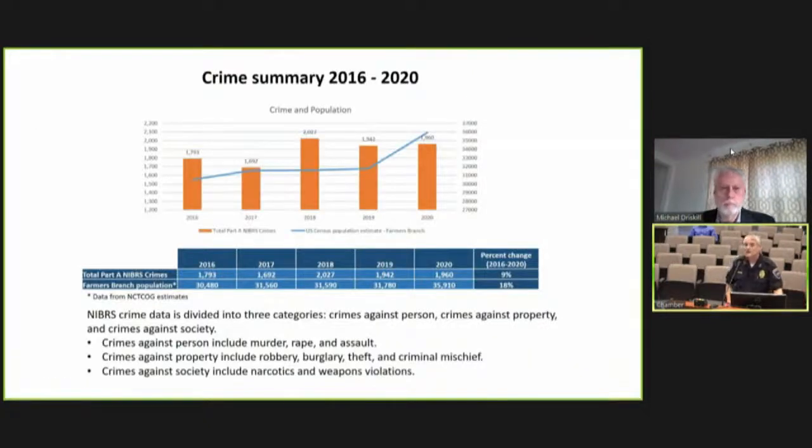So this first slide is, as you can see, the number your eye goes to is that from 2016 to 2020, we've seen about a 9% overall increase in crime. And then I provided you with some pretty conservative population estimates at the bottom also that'll kind of give you an idea of our growth.